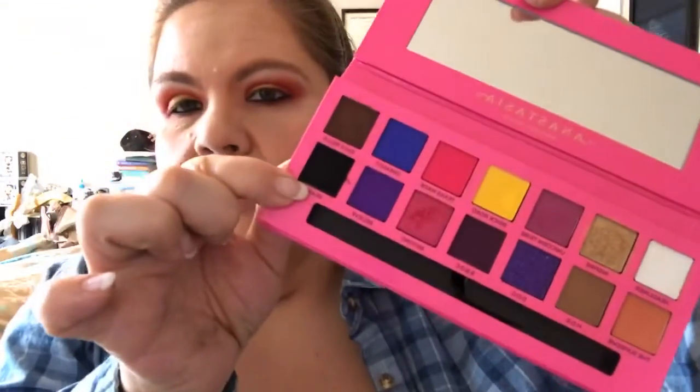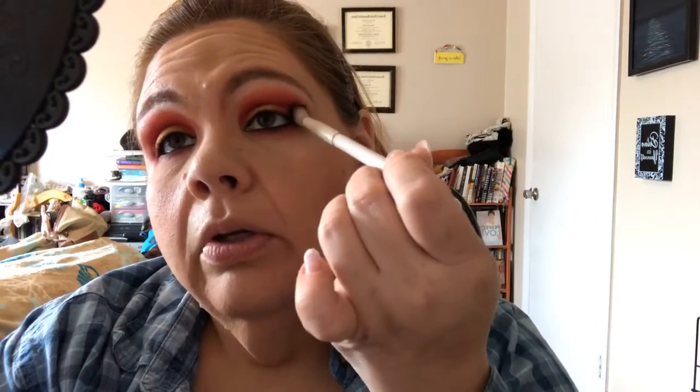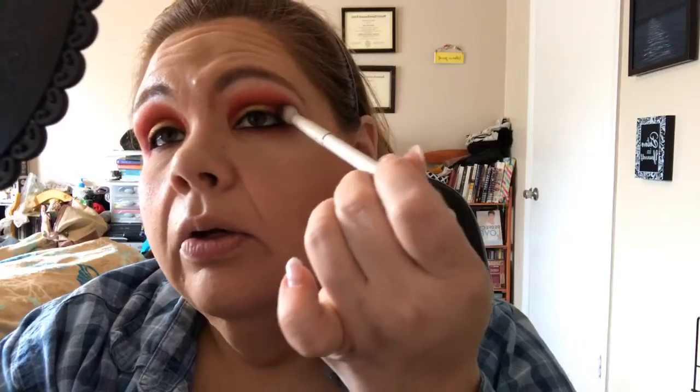So I want to deepen the outer a little bit, and I'm going to go in with this Beast color here. Now black is a very, ooh, Lord have mercy, Jesus. It's a tricky one to play with. But I'm going to pop this right on the outer, and I'm going to blend it in just a little bit. So it'll make my eye look whiter. And then I'm going to go back over it with Supreme to blend it out a little bit. Because I don't want it to just be a little pop of black.